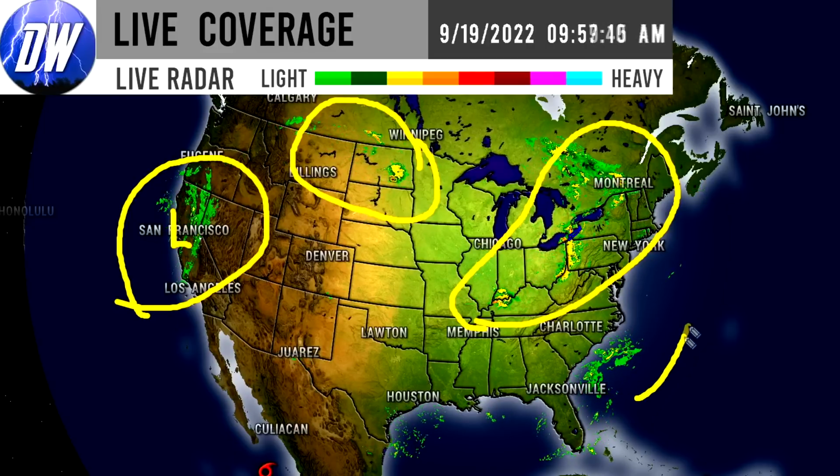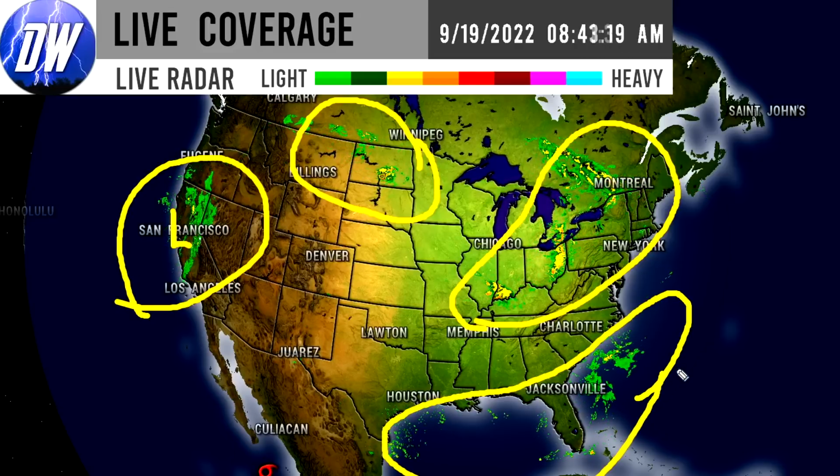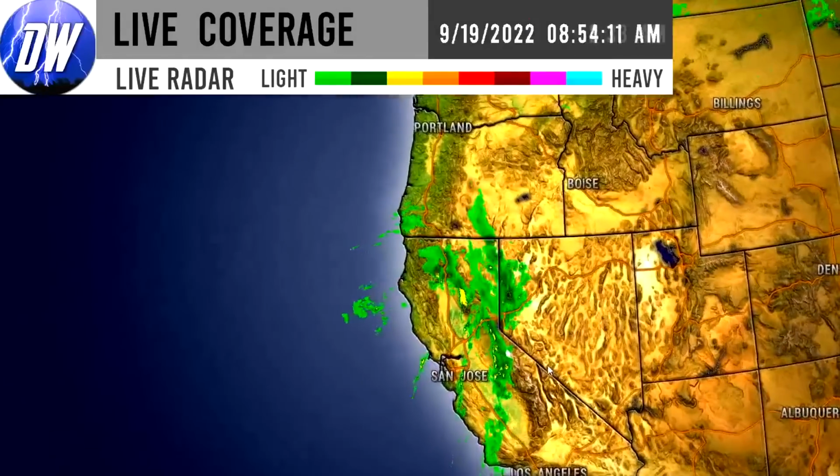Definitely worth noting there. And then we can see offshore of the southeast into the Gulf states, we definitely have these areas of activity as well taking place. So multiple different spots seeing activity. Let's just zoom into these different areas, and real quick, we'll take a look at the west first off.